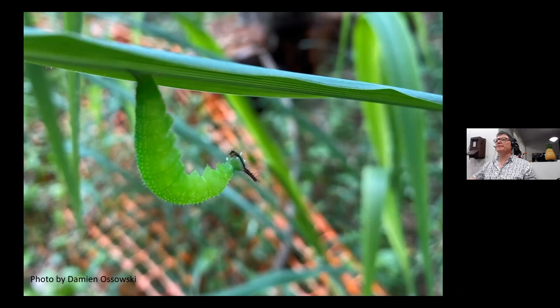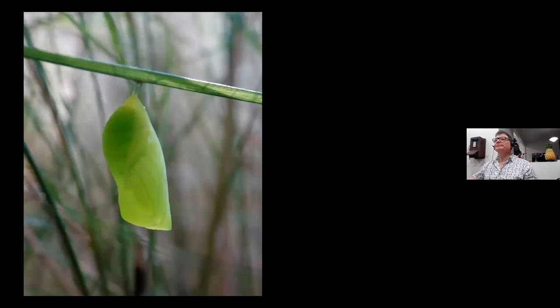This is a caterpillar that's just starting that process to become a pupa. They attach to a hard substrate with a very special type of tough silk. And the pupae are typically camouflaged. What happens inside is metamorphosis, which I'm sure everyone's heard about, but it's pretty amazing.